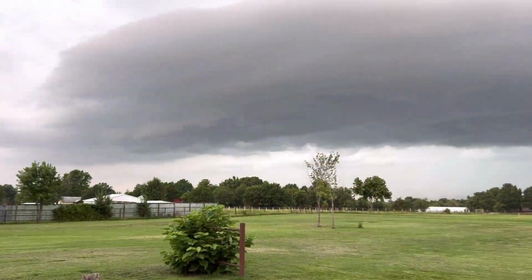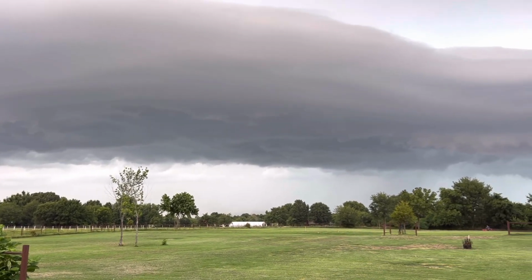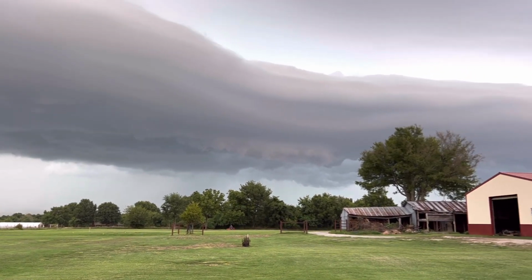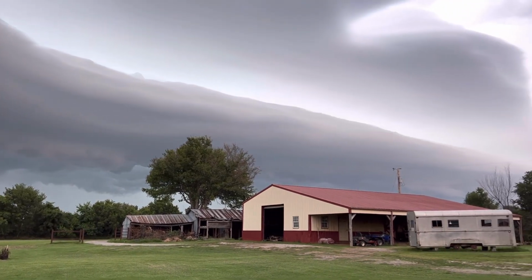We had another big shelf cloud roll in today, and crazy man Mike is out in the middle of the field mowing while I'm waving at him to get his rear in gear and get back up under shelter because it's lightning as well.